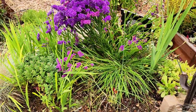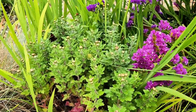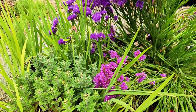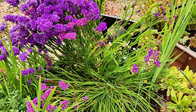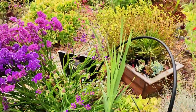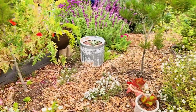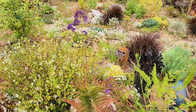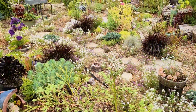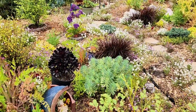The statice in the garden is looking lovely, really bright and cheery. And I say this every year, I want more statice next year. And so I add a few statice plants every year to the garden, and they're just long-lasting bloomers, and I really like statice a lot. And I'm really happy with the way the middle garden has turned out. It's held up really well, and the purple fountain grass is coming back, and I love those deep, rich tones.